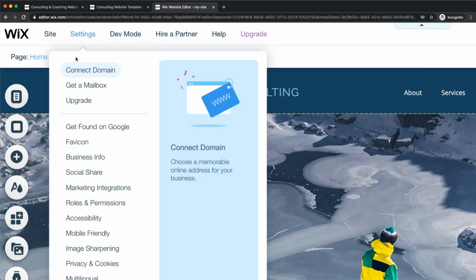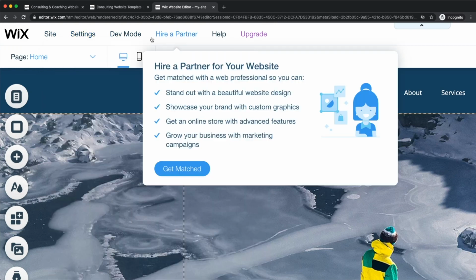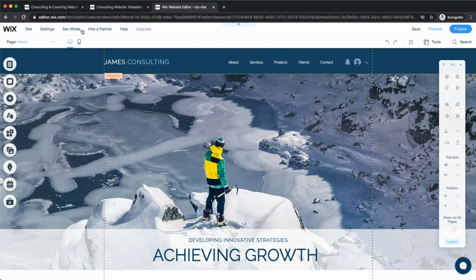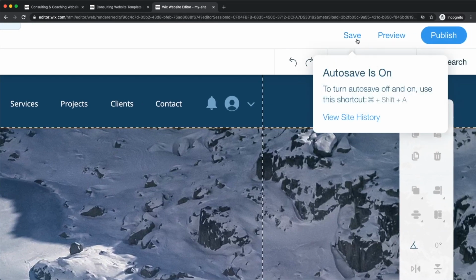So you will get familiar with some of them, the most important ones, but I'm not going to go too much into this menu right here because mostly you're not going to use it much. Then here on the right side on the top, you have the save button, which is something I would recommend you do every couple of minutes when you do something.